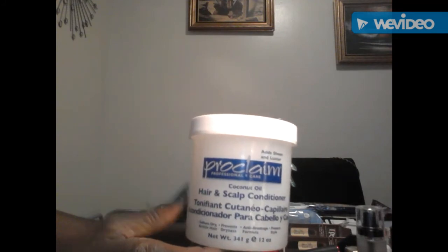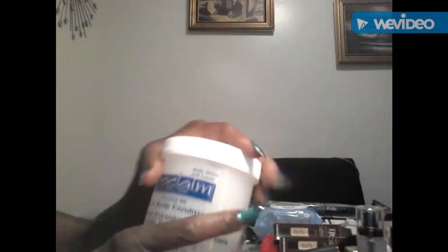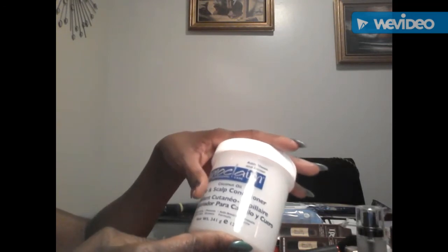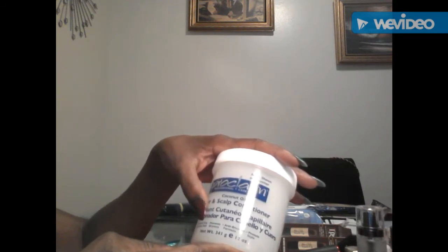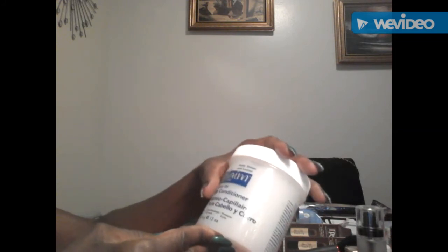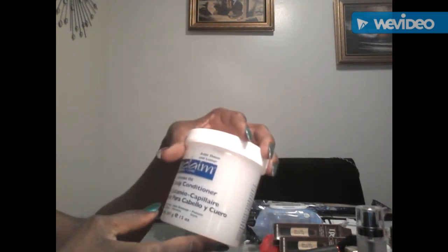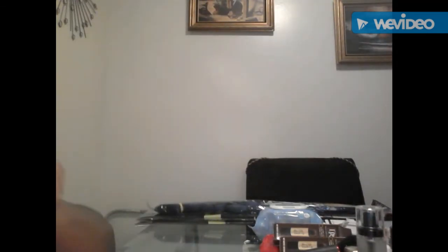And I got this coconut oil hair and scalp conditioner, especially for when I'm wearing my braids. I put this in my hair all the time. This is some good stuff, guys. Don't sleep on this neither. I'm quite sure you guys know coconut oil is very good for your hair. It softens your hair, protects against dryness, anti-breaking. It's nice. It's a hair and scalp conditioner, coconut oil. Very good. This will last me a long time.